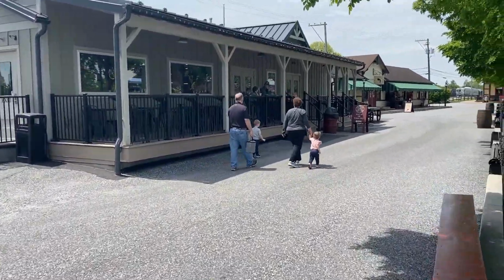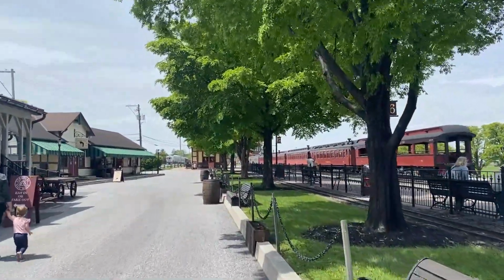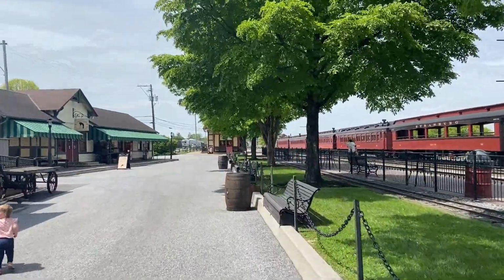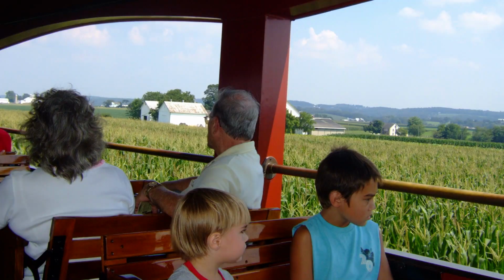You go through Cherry Crest Adventure Farm, and you can see all those places in every season of the year, which is really fun to do, especially if you like pictures or photography or videography. And yes, you may even be fortunate enough to see some farmers working in the fields, including Amish farmers. This does go through Amish farmland, so it is a fun way to check out the active workings of a farm when you're going on the Strasburg Railroad.